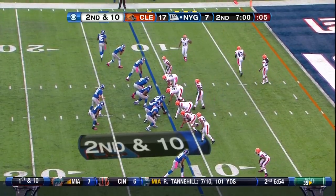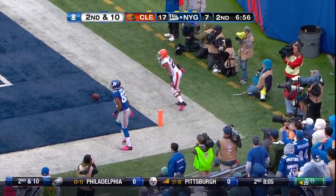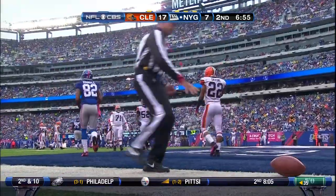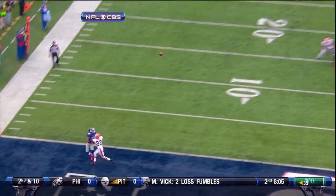2nd and 10. Manning going to lob this one to the end zone for Randall, and it's incomplete. Buster Skrine covering on the play. Eli told us he's had his conversations. In fact, he met with Ruben Randle, just the 2 of them on Thursday, just going over some things.